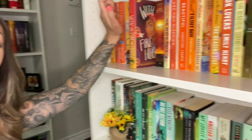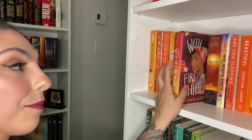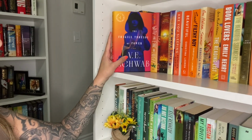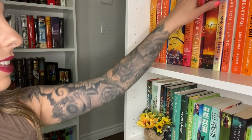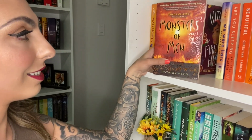Okay, this game's really trying to come for me because now we have a huge problem. I've actually read With the Fire on High. And the book beside it is Fragile Threads of Power, which is a companion to a series that I am not done yet, so I don't want to read that. And the book beside it on the other side is book 3 in a series. I think what I'm going to do is just roll it again.